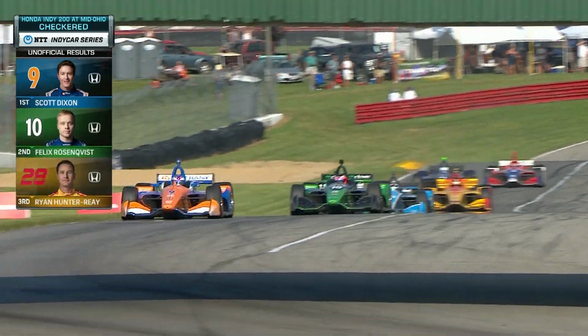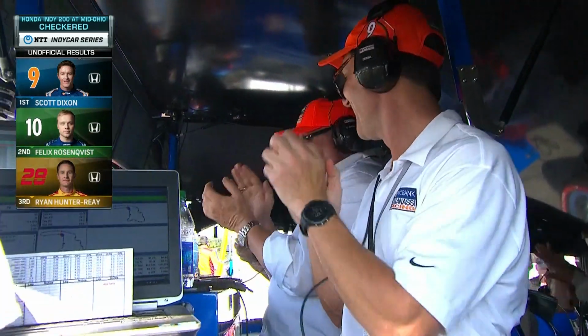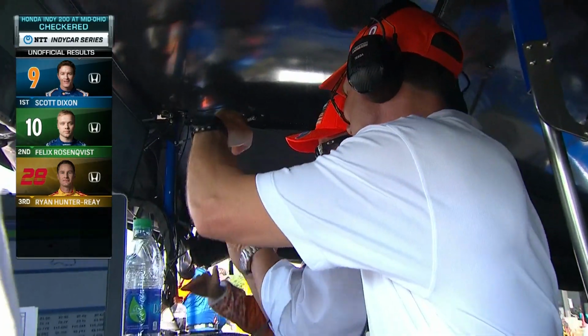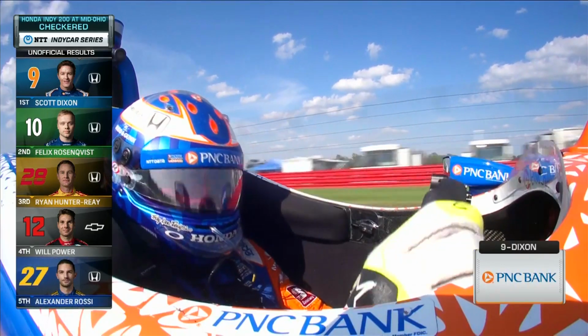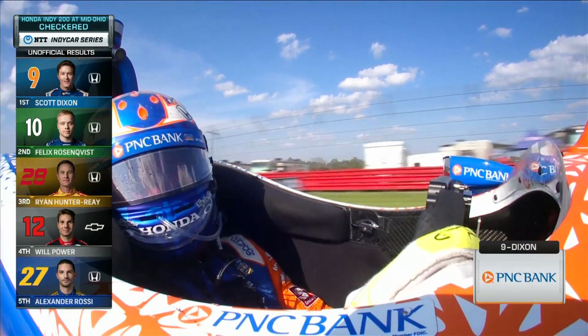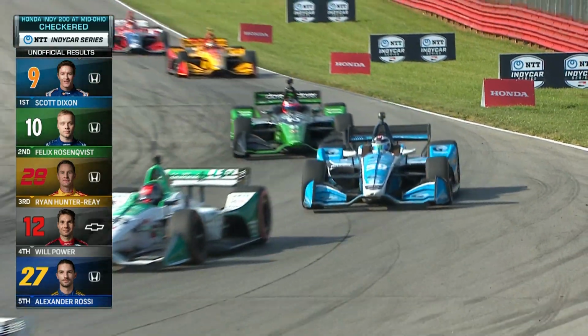Well done there, Scott. Scott Dixon will win one of the closest road course races we've seen for the 46th time and the 6th time here at Mid-Ohio. Scott Dixon has done it. Rosenquist with his first podium.